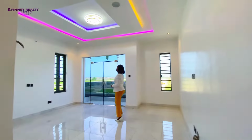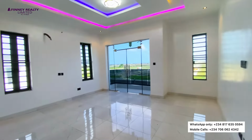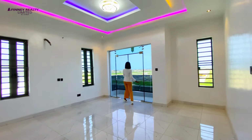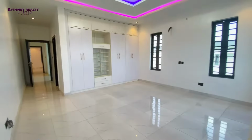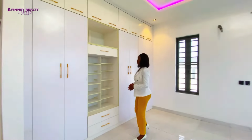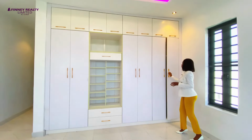I love everything about this primary bedroom. From the walkway to this beautiful terrace view, the view is amazing. I like the glass here, and I like the positioning of the wardrobe. The in-built wardrobe is quite nice, very lovely and long, so you can have all his and hers wardrobe.